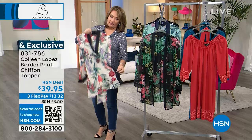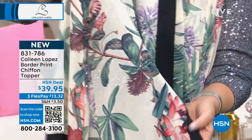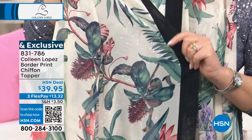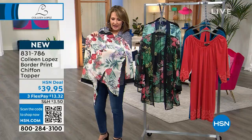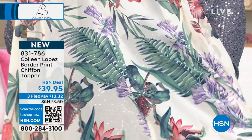These prints are exclusive. We have our own print design team. We have more fun with these prints and this is just beautiful. Look at the colors here. They're so gorgeous. If you like flowers, this takes you right into a beautiful, tranquil botanical garden. Look at how lovely this is. Look at the colors here and all the beautiful florals and the ferns and all the leafy greens. It's just pretty.